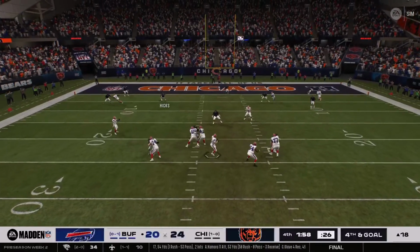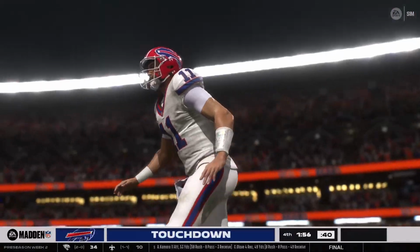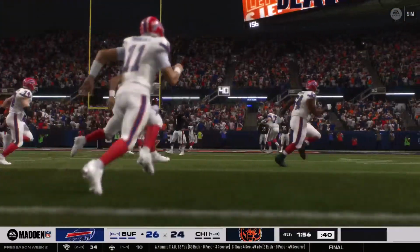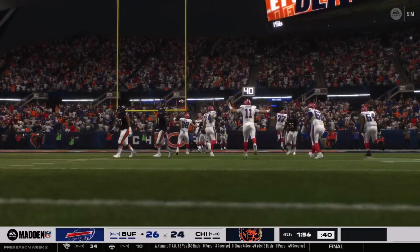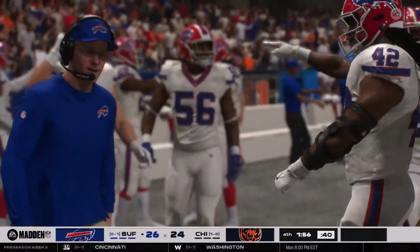They'll try and throw for it with Trubisky. And that is caught. Touchdown, Buffalo. An 18-yard touchdown grab. And the Bills have taken a 4th quarter lead.